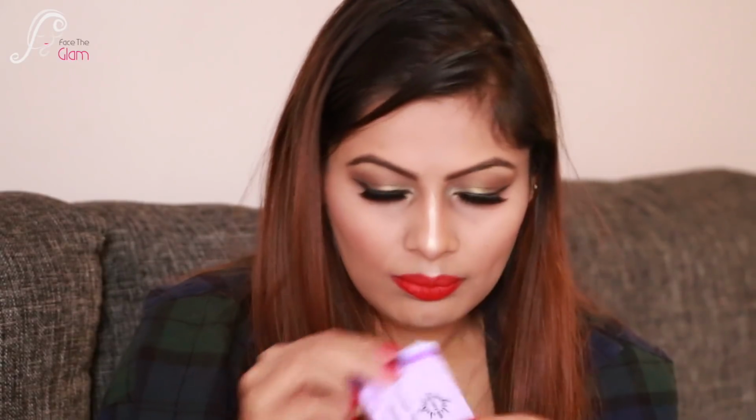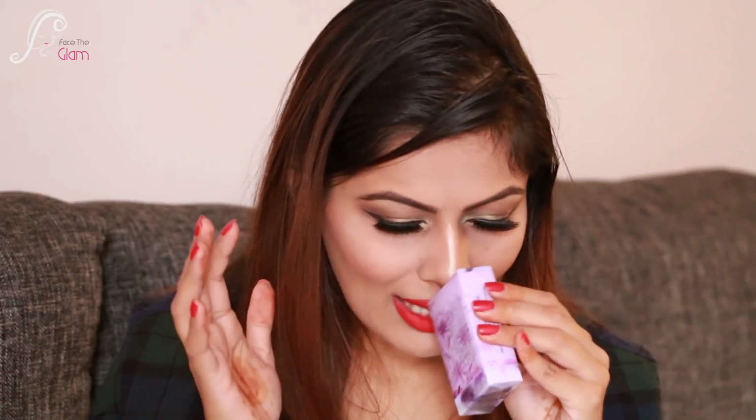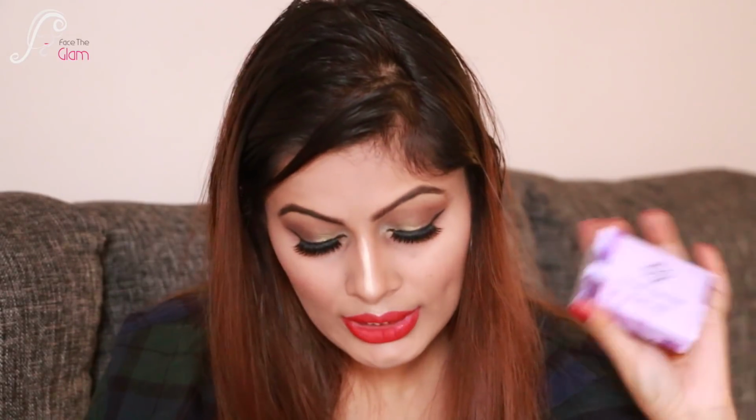It smells weird. I can't smell lavender, it smells weird. I don't know whether it's because it's packed, maybe that's why I can't smell lavender, but it smells very herbal, I would say. Okay, so this Aaranyam lavender handmade organic soap retails for 150 rupees. Oh my god, such an expensive soap. So yeah, that's the soap.